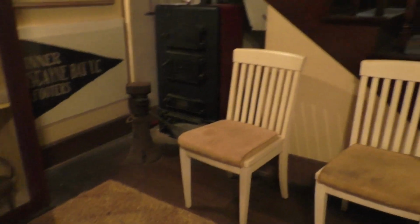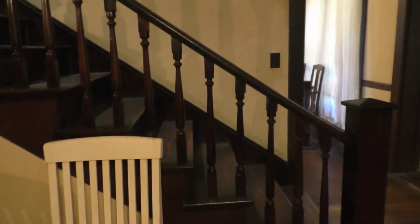All right, so let's take a trip up to the oldest part of the house. Let's walk upstairs to the first floor. That's never flooded, I bet. No.